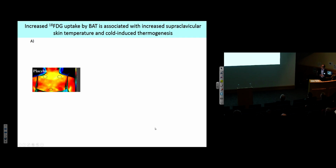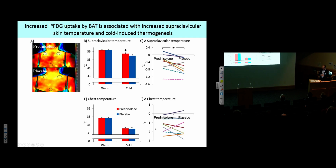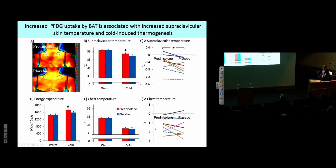We did the same study again, and we found the same thing: prednisolone enhanced supraclavicular temperature during cold, but not during warm exposure. Also, interestingly, it enhanced whole body energy expenditure only during cold rather than warm exposure. So the glucocorticoids are preferentially activating brown fat during cold. And so this is quite exciting evidence that human brown fat regulation is different from that in rodents.